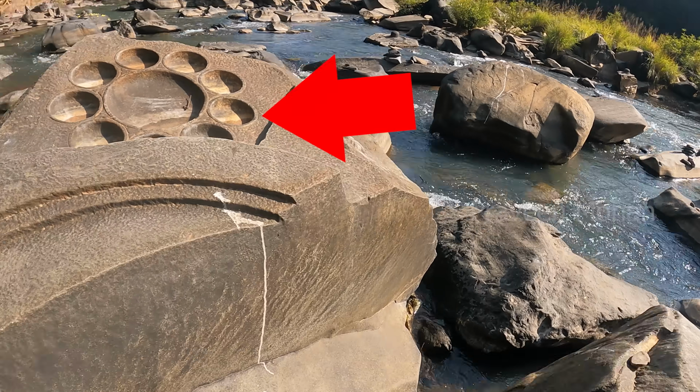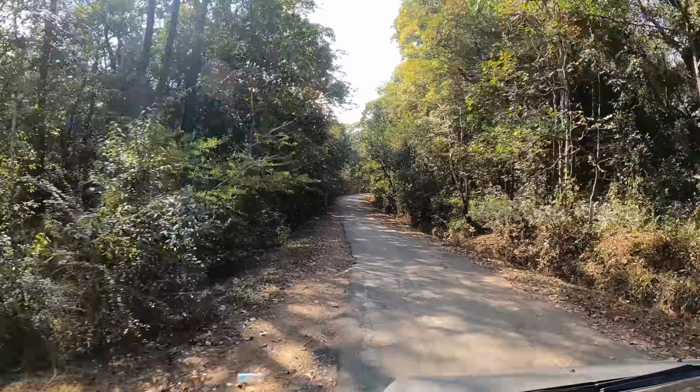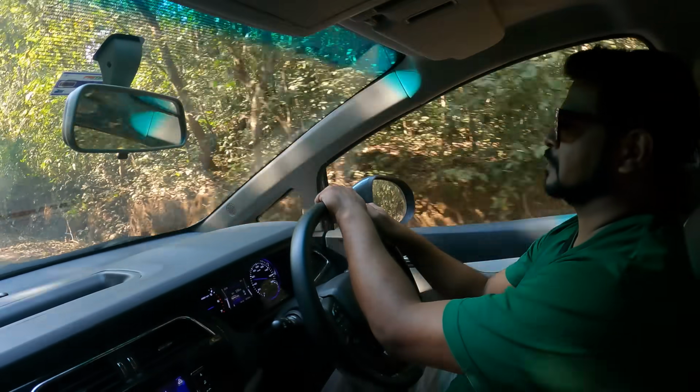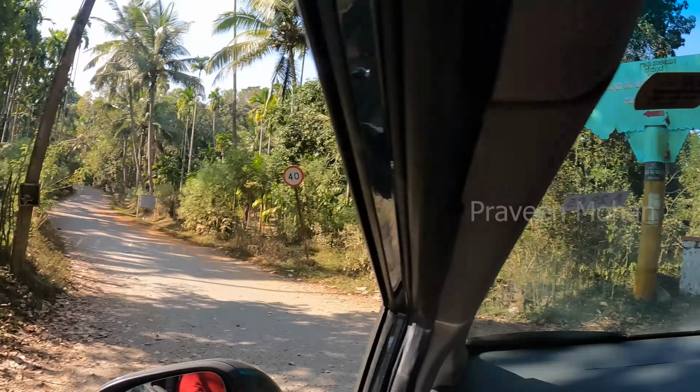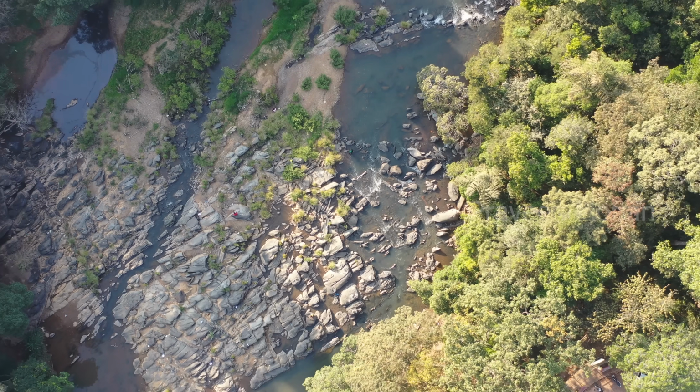Hey guys, today I'm going to show you some solid evidence of advanced science and technology in a sacred site. Normally, I take you to an ancient Hindu temple, but today I'm not going to a Hindu temple. I'm going to a river in the state of Karnataka. A river. Yes, this one.